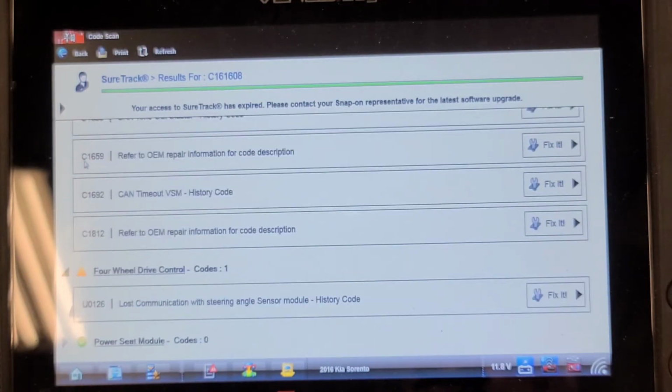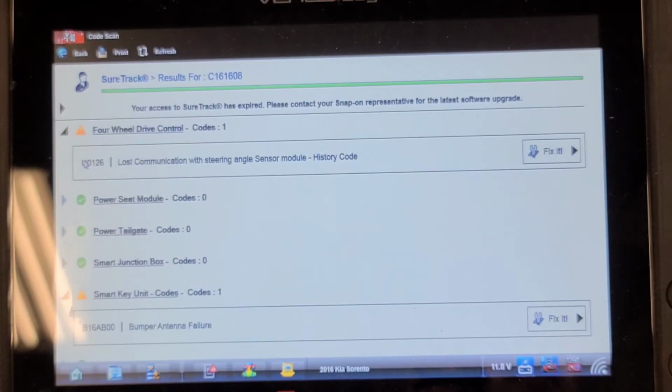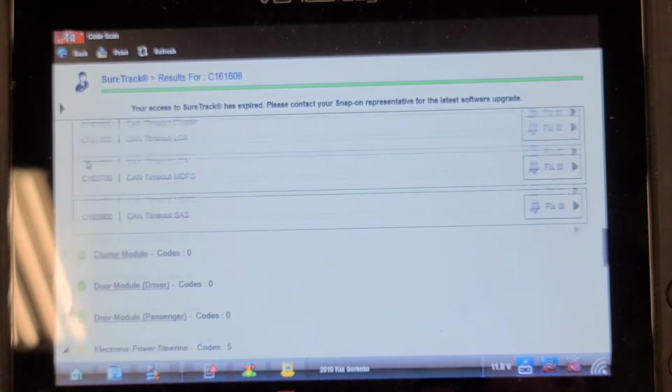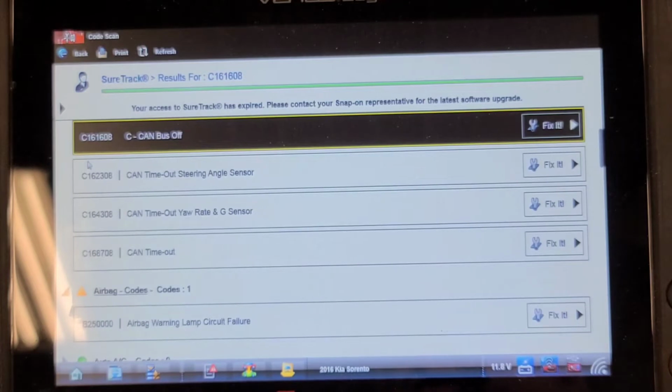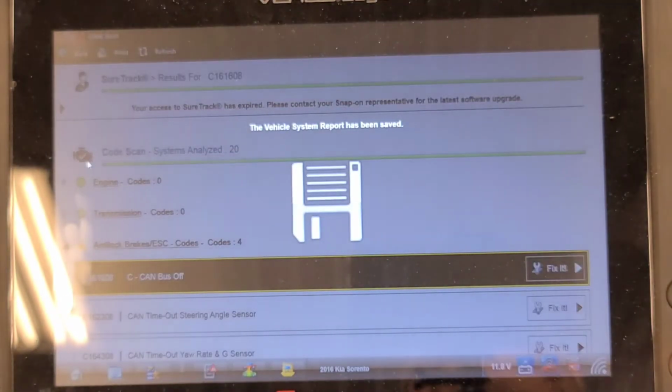Lost communication with steering angle sensor module. Bumper antenna failure. Are we done yet? Not quite. Now we're done.